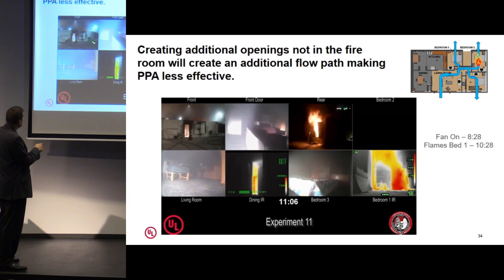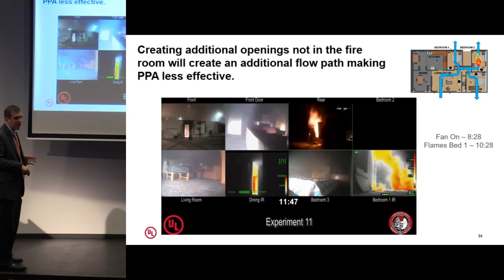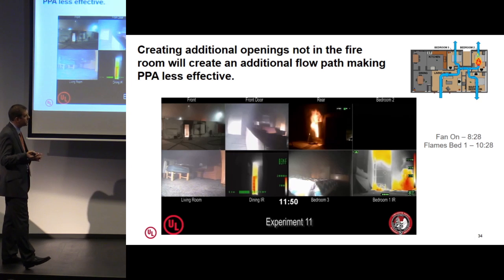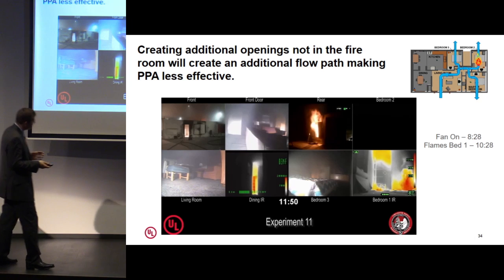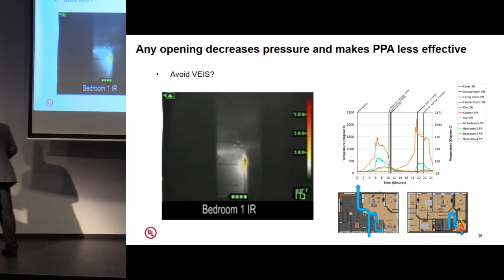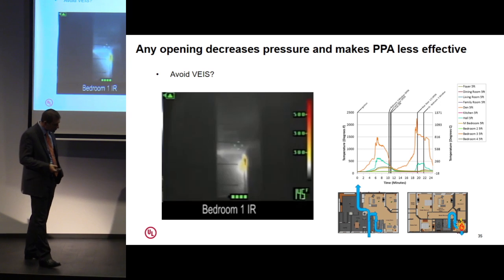And as we continue to watch that grow, not only are we able to have flames coming out our bedroom 2 window, we can get flames coming out of our master bedroom window at the same time. So we can do a very good job of systematically burning the house down through the use of the positive pressure ventilator. So that was where we had the opening prior to turning the fan on.